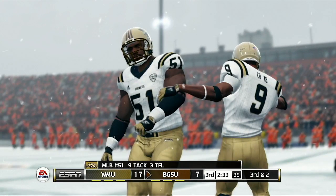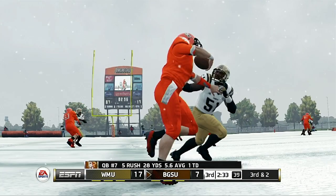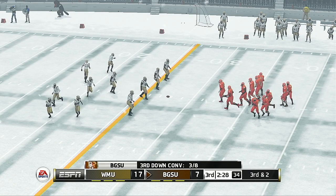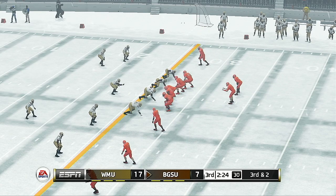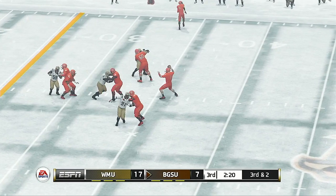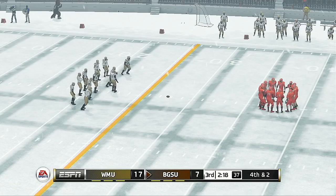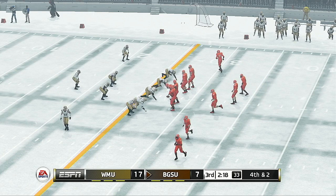The D-line did a good job of nullifying the blocks up front, and that allowed the linebacker to roam free and make the tackle in the backfield. It's third down, and they're about 2 yards shy of the sticks. Mike 51. Number 17 was the intended receiver on the play. That'll make it fourth and 2.